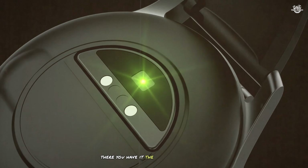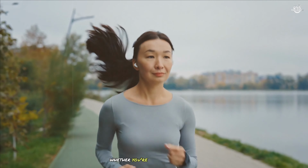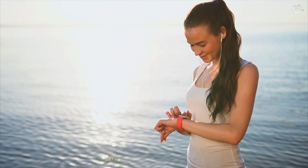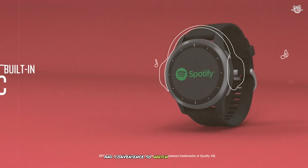You have it, the top 7 smartwatches with earbuds that are changing the game. Whether you're a fitness enthusiast, a music lover, or someone who wants to stay connected on the go, these smartwatches offer a perfect blend of functionality and convenience. So, which one will you choose?